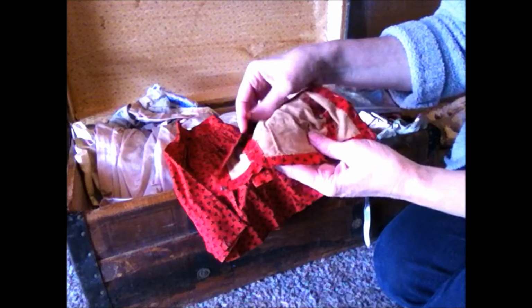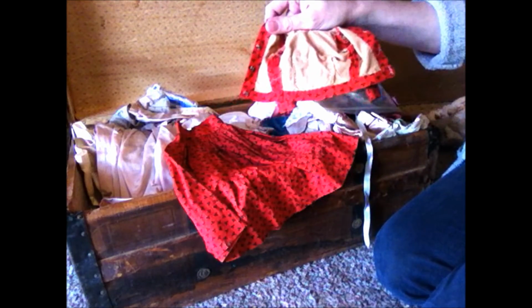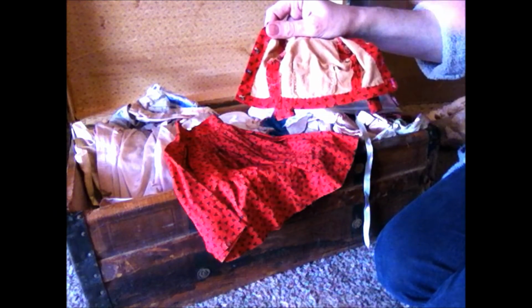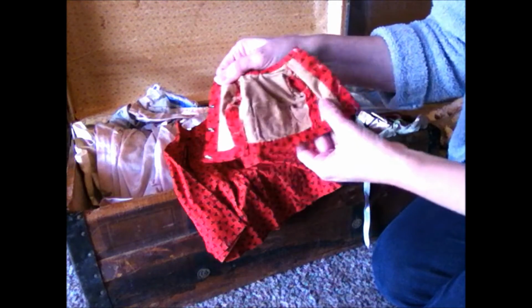But back then, for the most part, I mean, I've seen some very well done pieces that were sort of like that, but because of all the boning and darts and everything, usually that's not how they did it. So, and this one has hooks. That's always a good sign.